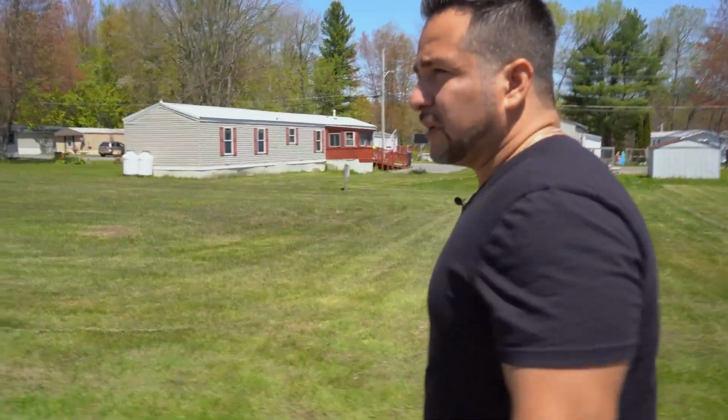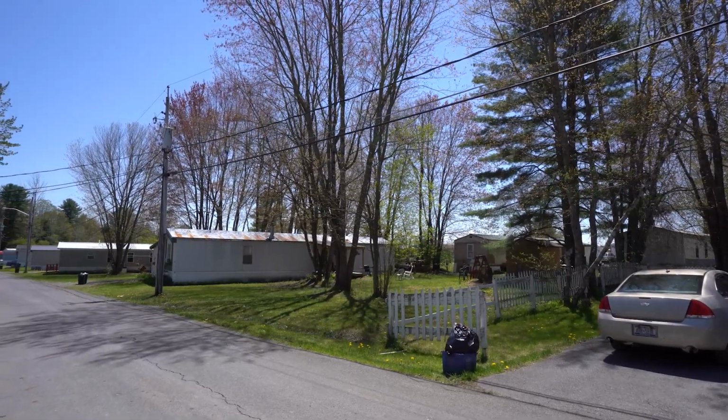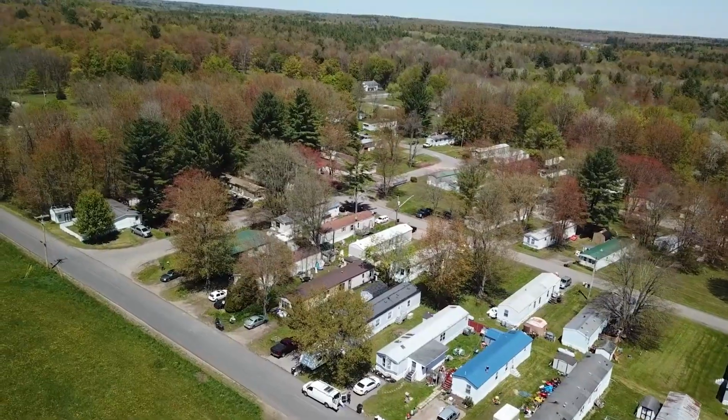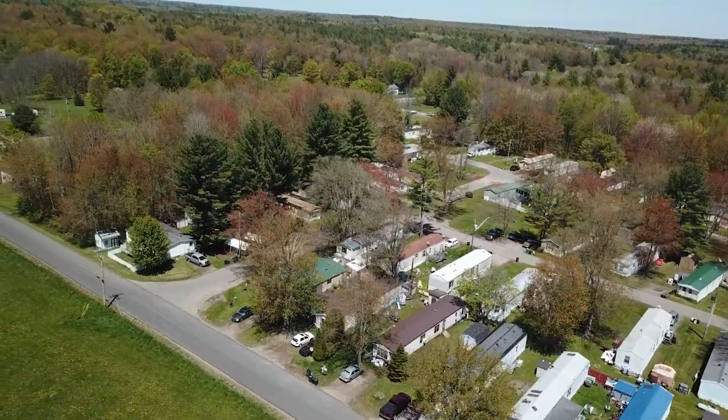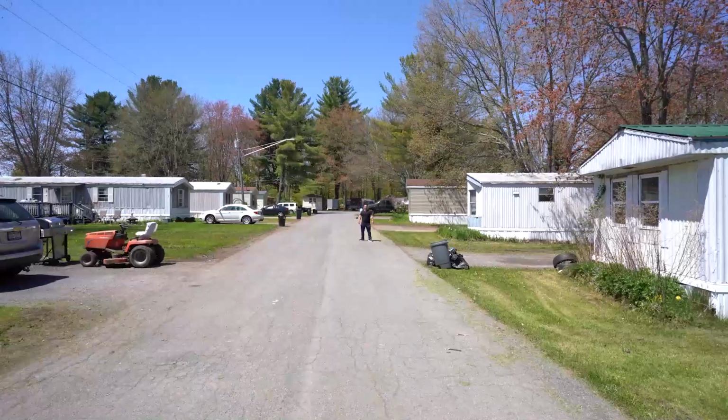I like this park. There's a fourth one that I look at, and I really like it. It's got some older homes, but looks pretty decent. It has a lot of potential, and the roads are good. So overall, out of the 4 parks that I looked at, it's my second favorite for sure.